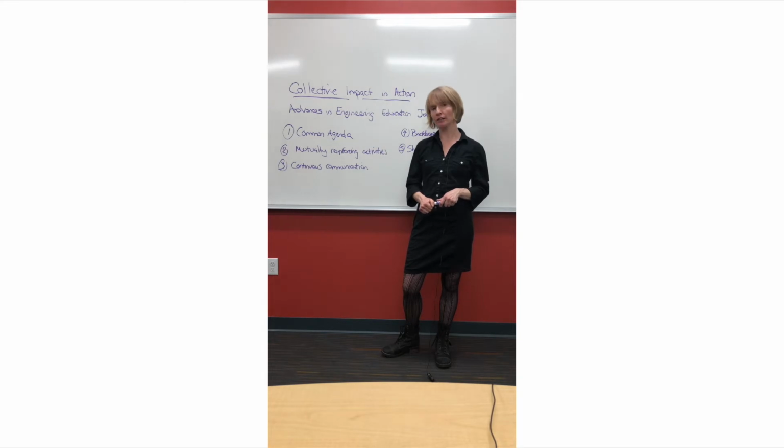Now, there's a framework called collective impact that's often really useful for thinking about adaptive challenges. And in a nutshell, collective impact is really about bringing together a whole bunch of different people, different organizations to solve a problem. Now, what's interesting about collective impact is that while it's been around for quite a while, I think since the early 2000s, there aren't really great examples of successful implementations and especially not successful evaluations of collective impact initiatives.